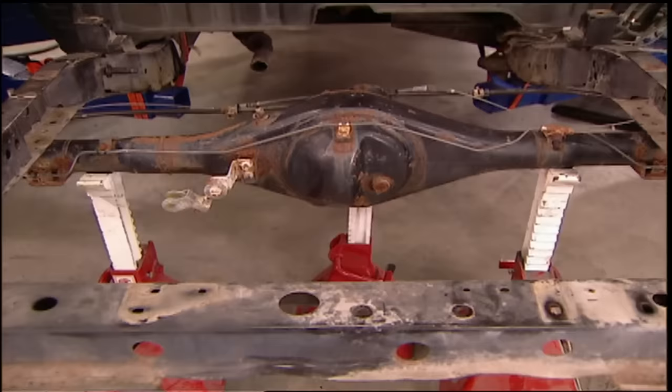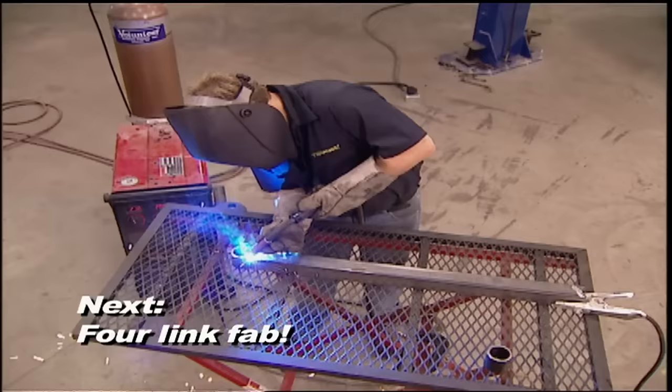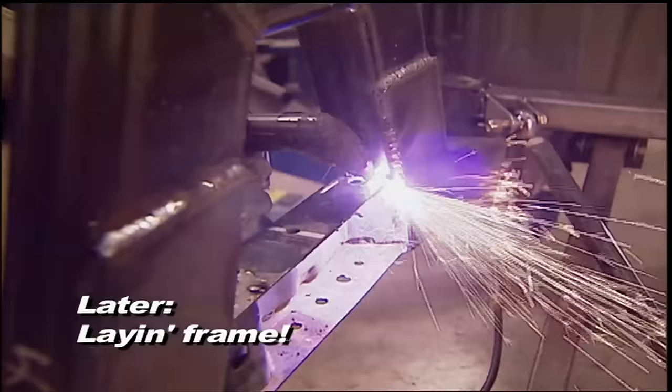All right, with our Nissan stripped down and our Toyota axle locked into place, now we can start building that four-link. That's right, Kev. So while you guys take a break, we're gonna go fire up that cold saw. When we get back, we're building our four-link from scratch. And then later, we're C-notching the frame so we can go really low.